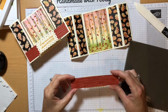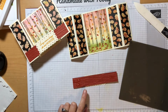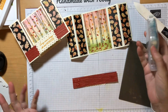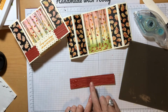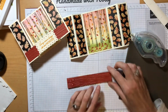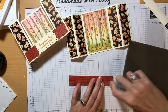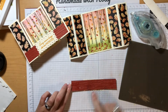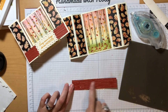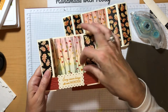Okay, so in order to attach our bridge to the card, we're going to need to use our Stampin' Seal adhesive, or you could use Stampin' Seal Plus. And we're going to want to be sure that we're only putting the seal on the ends. On the right side and on the left side, we're going to be sure not to put any adhesive here in the middle. So if you look at how this card is, the middle needs to be free floating.